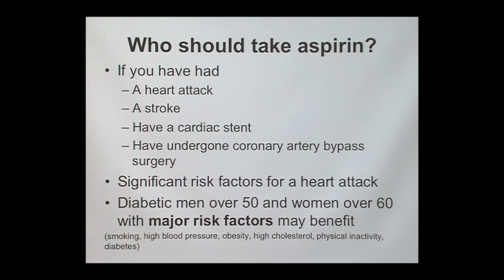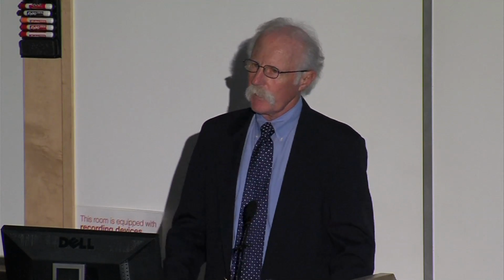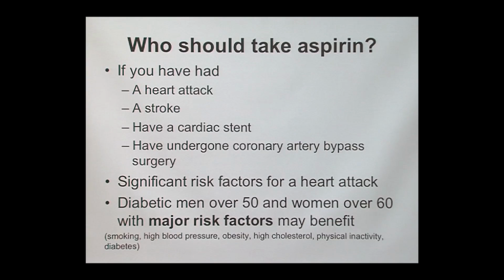If you've had a stroke, many types of strokes, aspirin or an agent influencing platelets will be useful. If you have had a stent, a cardiac stent, where a small tube has been introduced and placed into the coronary artery, it's not a rejection type issue, but the surface can attract platelets for a period of time. And so aspirin is very effective in reducing that likelihood. If you've undergone coronary artery bypass surgery, in order to prevent an occlusion, a blockage in the grafts, which are introduced surgically, aspirin may be very useful.